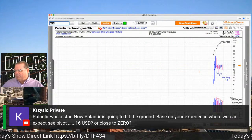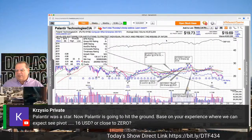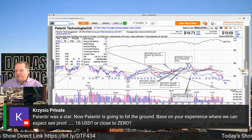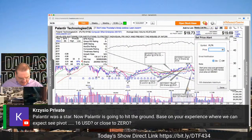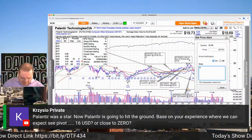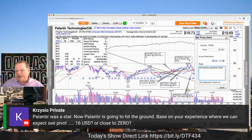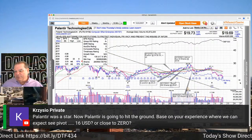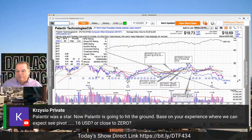That was a good call, by the way, at $16. I would say it's a little higher than that, where it potentially will bounce. What I'm going to do is edit this and put in 17.15 as the potential bounce point. So I don't want to get you confused. There's no such thing as a bounce point, but I do think that it may bounce there.